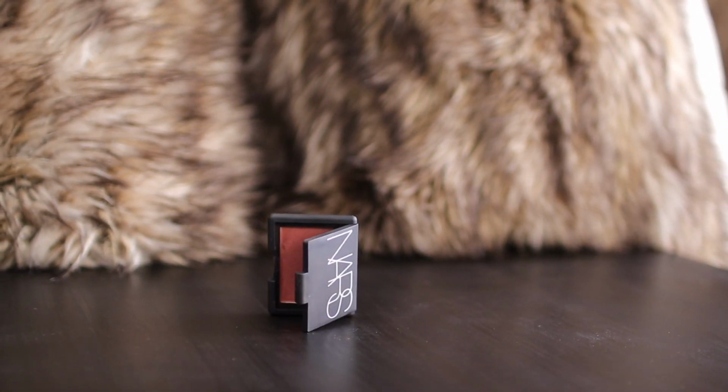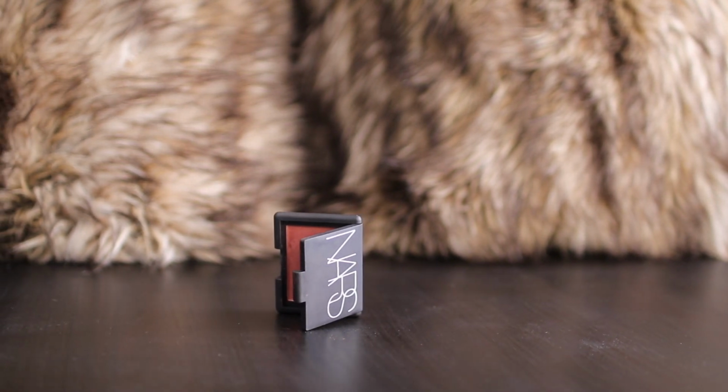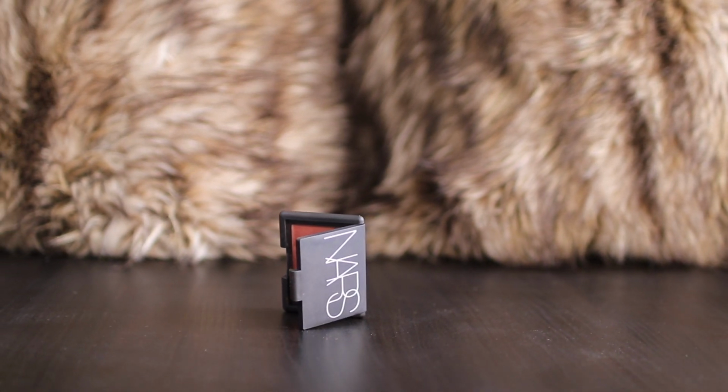I wasn't wearing blush for a long time, and I guess after this pandemic, I was like, you know what? Give me all the blush, give me all the mascara, give me all the things. So I've really been loving this blush from Nars called Savage. If you haven't tried it, you should totally give it a shot.